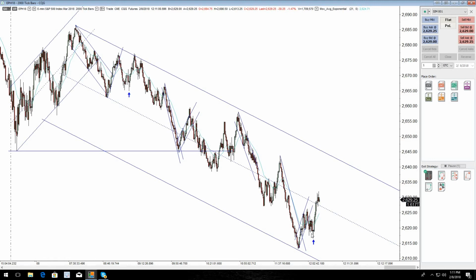We have the same setup. This is identical to the setup that happened right here, and the first setup right there. That's just a pattern that repeated itself 3 times today. If it worked right here, it worked again right there, most likely it's going to work again right there. And as you can see, that thing worked out beautifully.